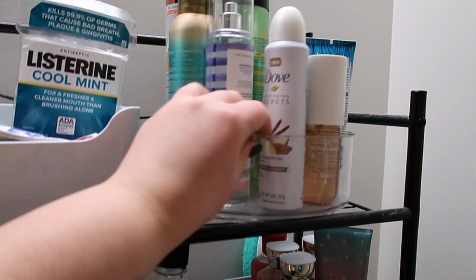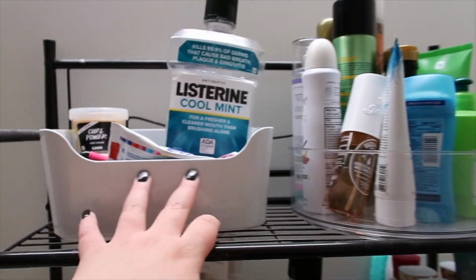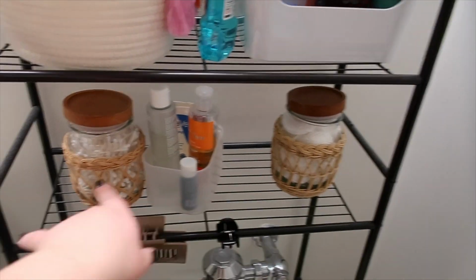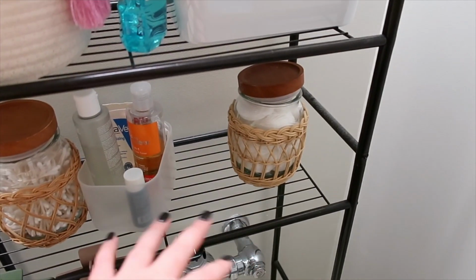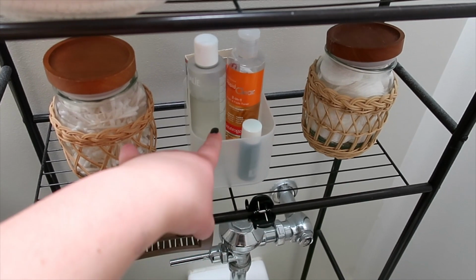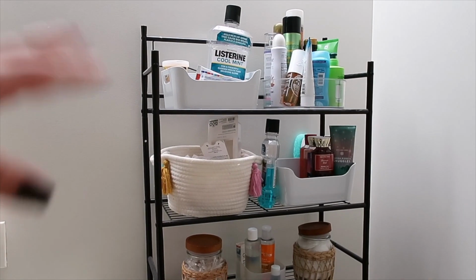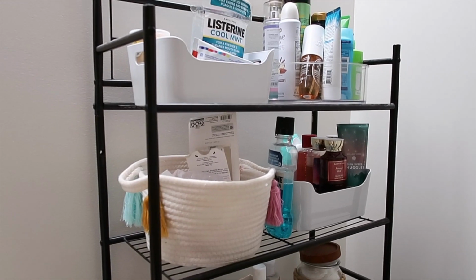I organize with these different organizers. This one is like a spinny thing, and this one is just a box from IKEA. And then I also have these really cute containers with Q-tips and cotton rounds, and they are from TJ Maxx. And then this is also from Muji, and it has some of my skincare products. And the over the toilet organization is from Walmart, but I wouldn't recommend it. It's very wobbly and it's not easy to put together.